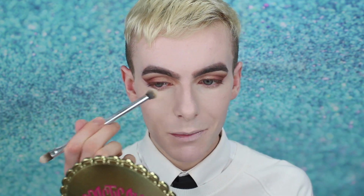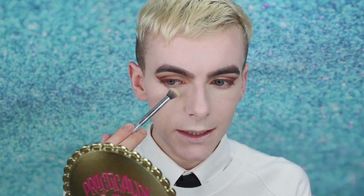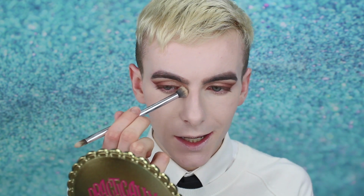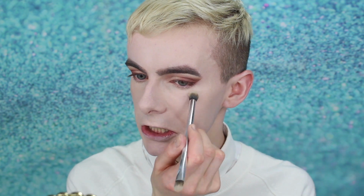So when it comes to that inner corner, I really don't like using my beauty blender because I feel like it stamps over my eyeshadow and ruins it. So I'm just taking that same concealer brush that we just used, the blending brush for the concealer, and I'm just going to blend my concealer up into my eyeshadow and just kind of stamp it in, and that means that the beauty blender isn't going to press all over my gorgeous eyeshadow look.